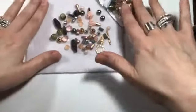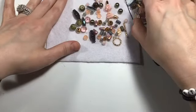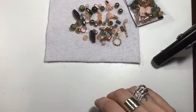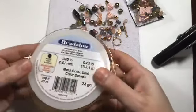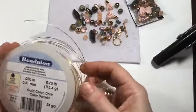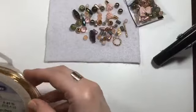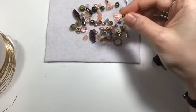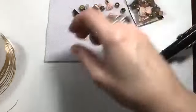All right, so these are the beads, or some of the beads, that we're going to be using tonight. And as far as wire is concerned, we're going to be using some 24 gauge wire. I'm using the German style wire in a beautiful gold color, and Wanda says you call those mop tassels. That's perfect. They do look like little mops. I love it. I love it.